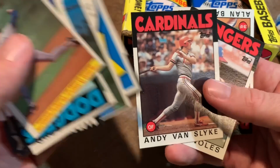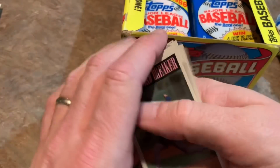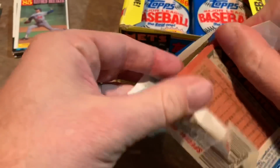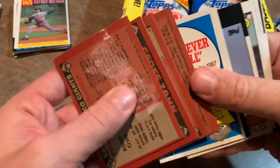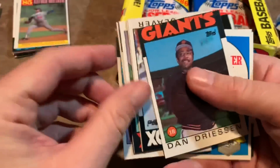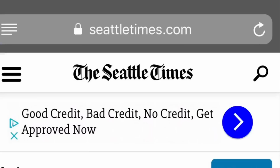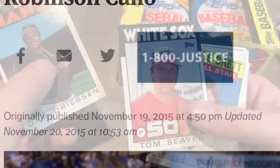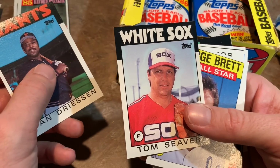Andy Van Slyke, 1986 Topps. His rookie card's 84. One of my favorite players growing up. Last time I saw Van Slyke, he was a coach for the Mariners. Got a ball from him in the outfield. But apparently he had some kind of beef with Robinson Cano. He ripped Robinson Cano, and kind of attributed his firing to Robinson Cano complaining about him.